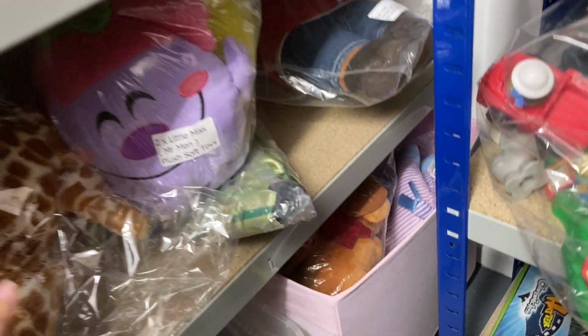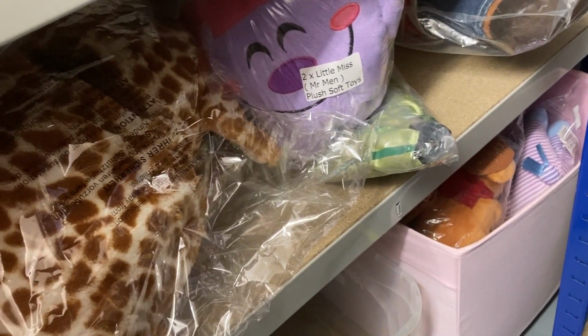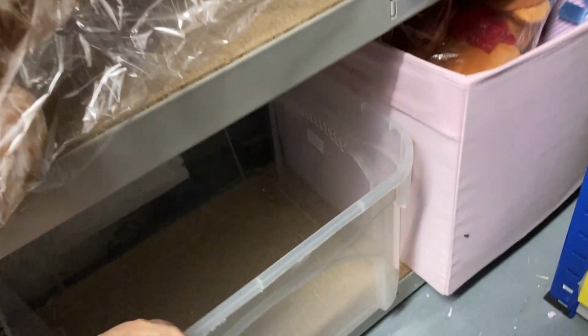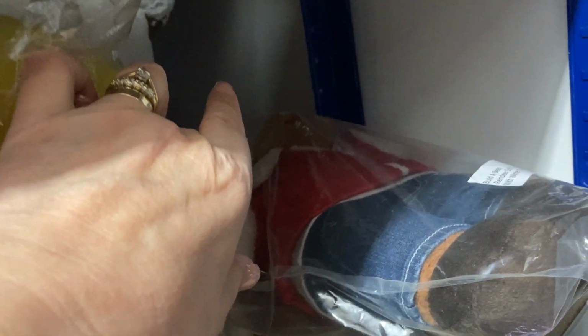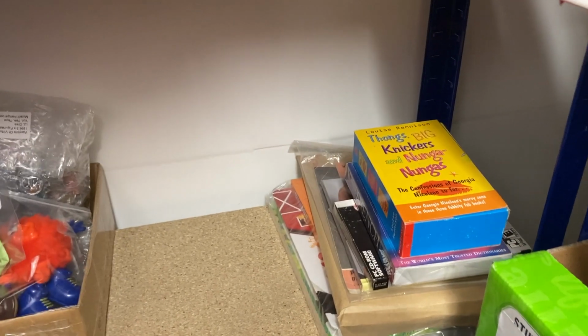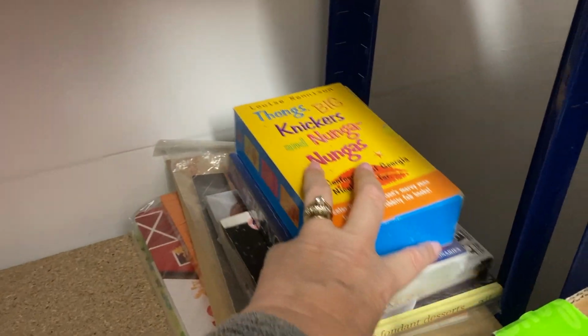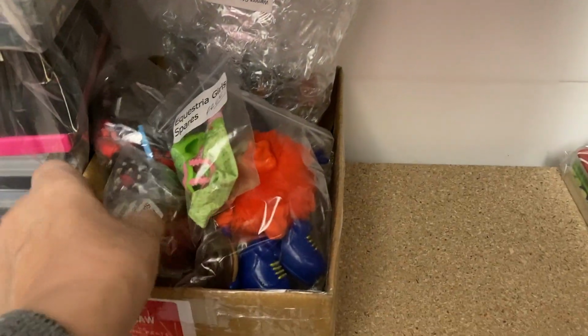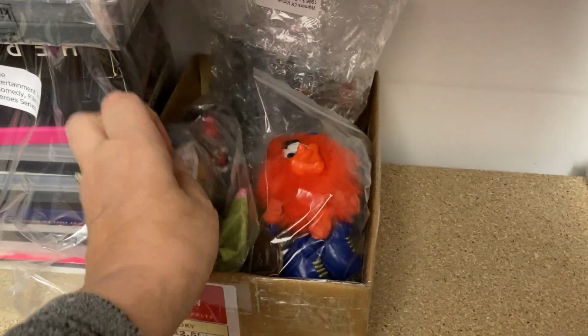Soft toys, that was rammed, and I've ended up with very little, so I've condensed them. Bigger ones on the top, and then two pots on the bottom for little ones, because at the back of there is a bit of a hole, and I was always worried they'd fall out my chimney breast, so now I've got space, I've put those there. This was all books, and that's all I've got left in books, and figures. Anything to do with figures is in there.